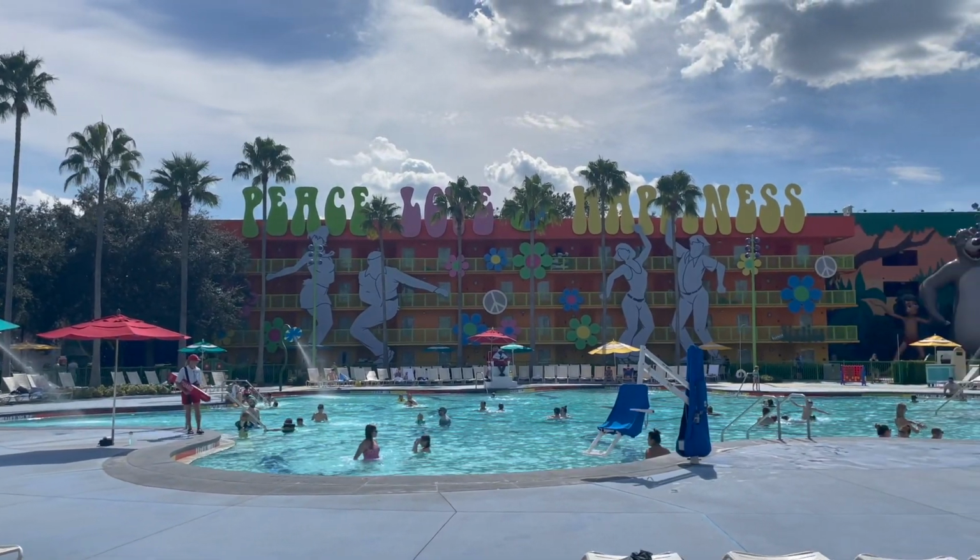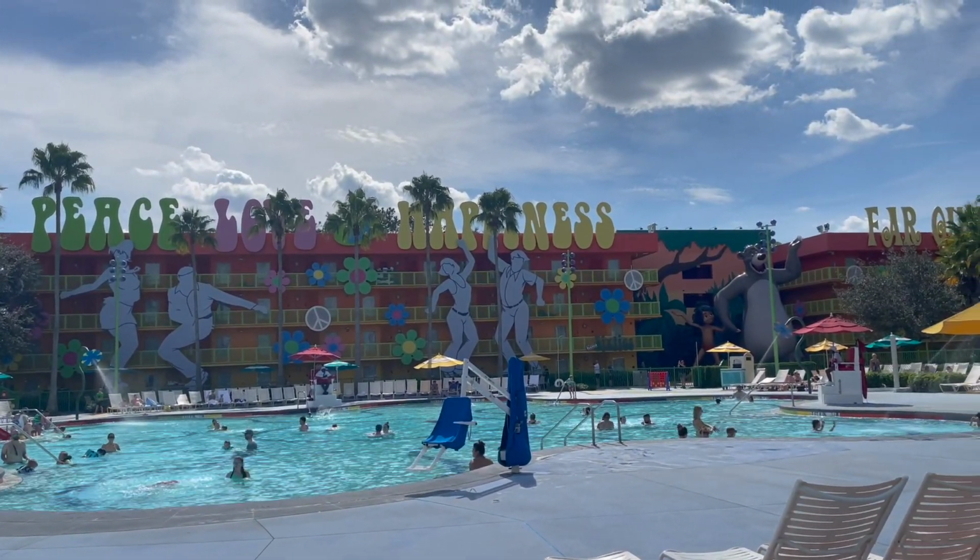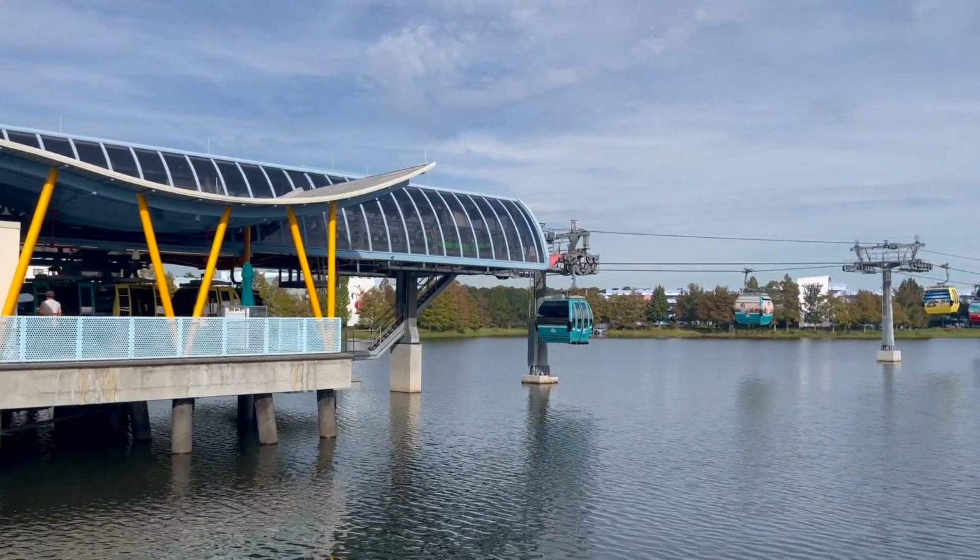Pop Century is definitely my personal favorite value resort. It has a really fun vibe and you just can't beat having Skyliner access.